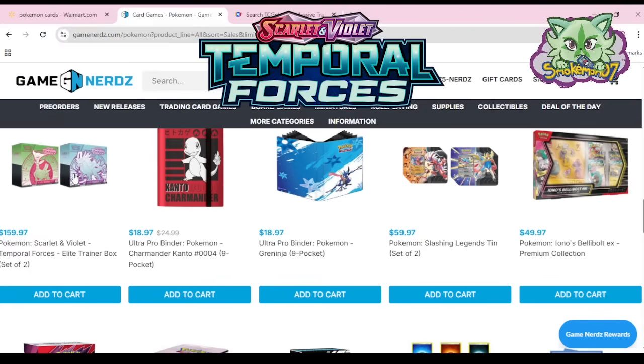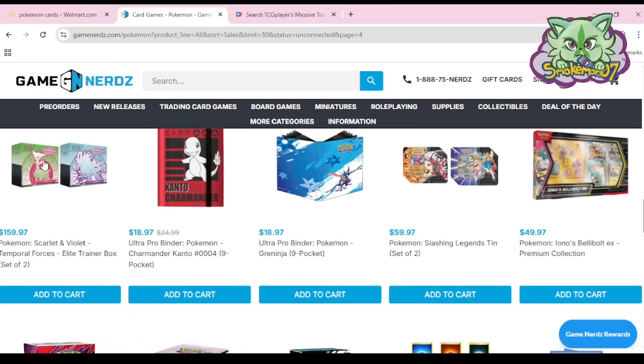$160 on the Temporal, here they are. I would think just in terms of market price, you'd want to go more towards the Paradox, but same thing as the Paradox. It's going to be hard to find both of them, especially shipped to you at this price. I can find maybe $72 to $75 on these ETBs most of the time without the delivery though. And of course, not with both. I think if you want to pick these up too, you definitely can buy them from Game Nerds.